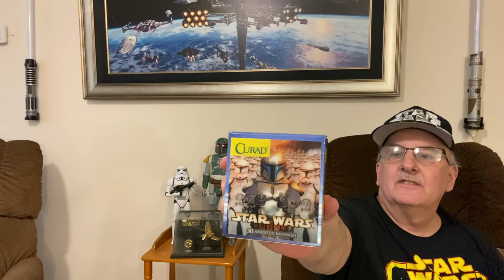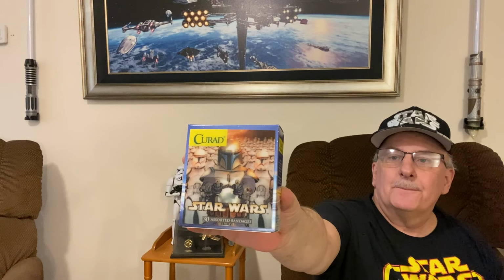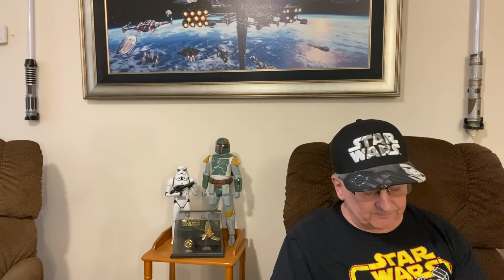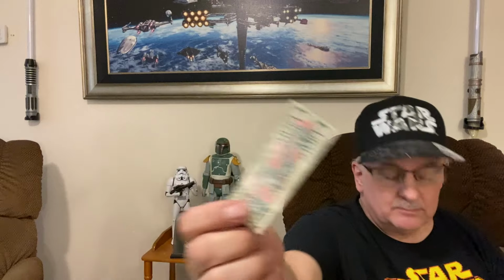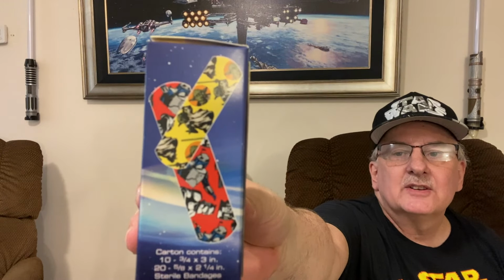We also have one box of Curad Bandages featuring Star Wars. And this one happens to have Jango Fett and the Clone Troopers on there. I'm sure they're just regular 30 assorted bandages. I don't know if you can see that decently, but the bandages do appear to have a Star Wars theme on them. So that's kind of nice. A few different sizes there and so forth, but here we go. You can kind of see what the different bandages look like.